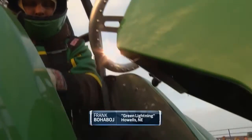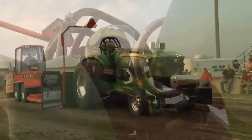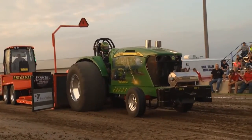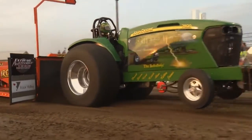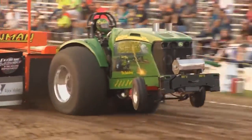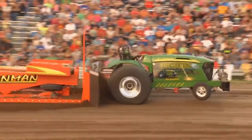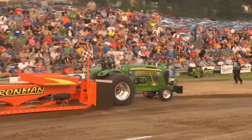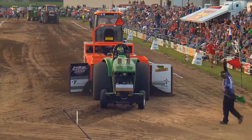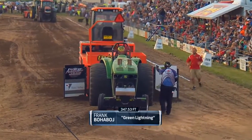Making the trip from Howells, Nebraska, this is Frank Bohaboy. He calls his tractor Green Lightning. Green Lightning is the machine. John Deere is green, and giddy up go. This guy can ride it hard and heavy. Alcohol burner, walking the dog a little bit. When you see that, things are going to happen. Backing the flagman up, and he takes it all the way down. Goes to second place at 347 and 53. Misses it by 1 foot.